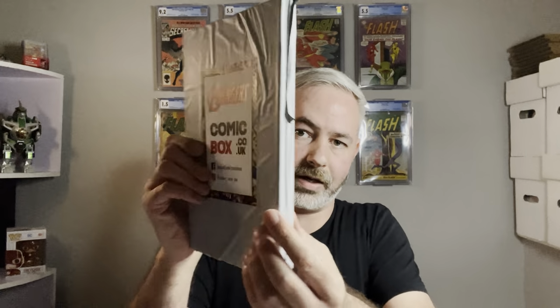Once you've gone through those, you get the additional pack of comics in there, the 10 pack. And then we have the Silver Age books here too. So we'll go through those shortly.